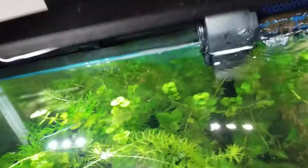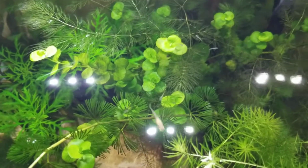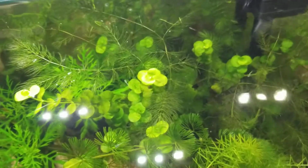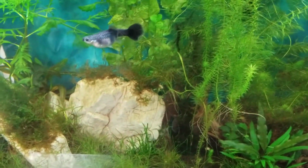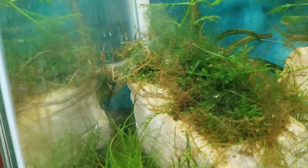But now I want to show you the new dilemma. I'm sure you'll be able to see them up the top here. We've got a bunch of new little babies, and I've counted about 10 to 12 so far. They're all over the place. They're up here, they're down there, and in the other plants and foliage. The first time I saw one, he was here in this moss, and I was like, that looks like a baby fish. Turns out, sure enough, it was.